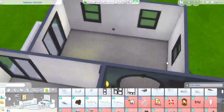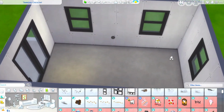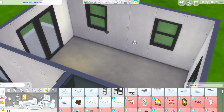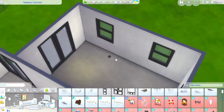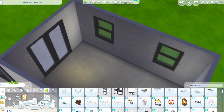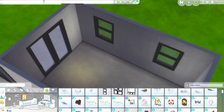Next room I'm going to try and tackle is going to be the living room, family room, and if I have a big enough budget, I'm definitely going to do a fireplace. It would just be perfect with this house. This type of house, yes. Let's see what budget I generate. And oh, that hurts. That hurts. 1667. That hurts. Well, no choice.